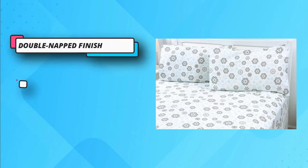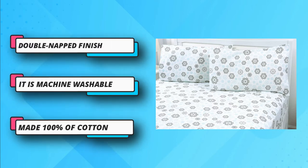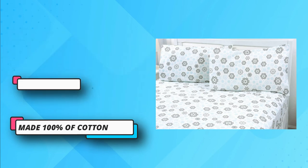As a result, you won't have to be concerned about which side you should lay the sheet on. Moreover, it is suitable for queen-size beds.